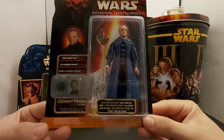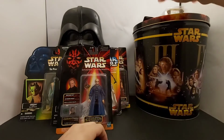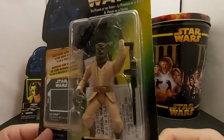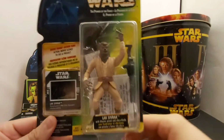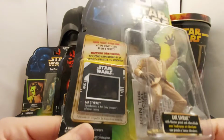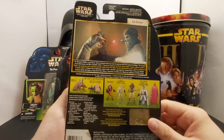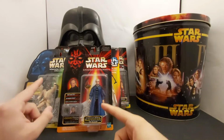Yeah, Palpatine. Good old Palps. And Lak Savrak, one of the guys that was in the cantina in A New Hope. Comes with that freeze frame action slide. Can't really see it, but I guess that's the scene he's in, where he's just sitting there at the bar. Awesome. Alright, well, I'm going to put these aside.